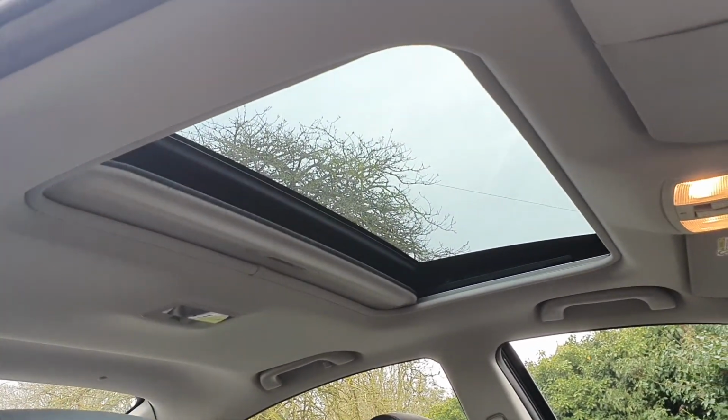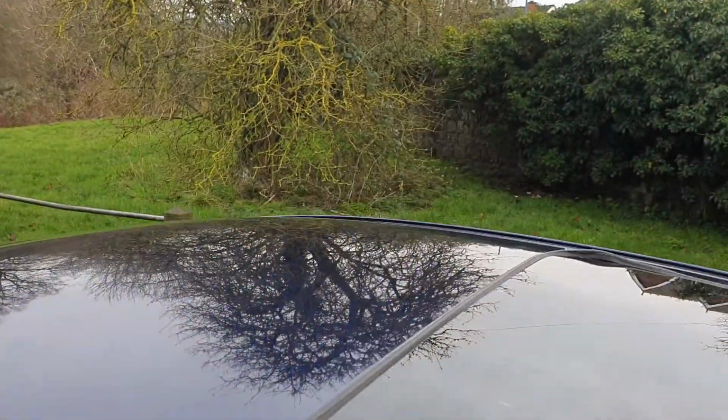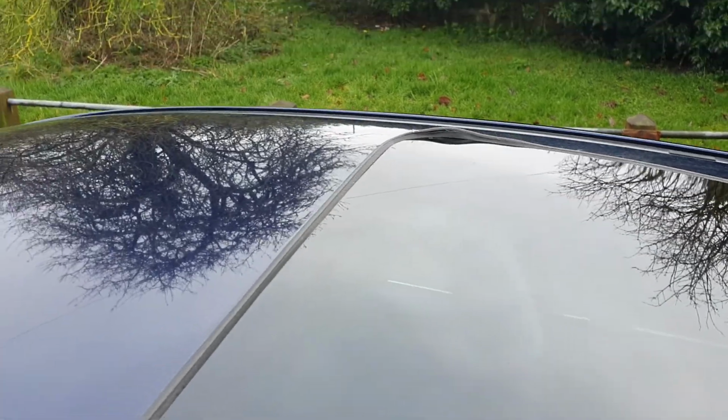The sunroof seems to open, seems to close. Sometimes it tilts up, but you'll probably see here you've got some issues with the rubber. Okay, so we're not going to get all that done.